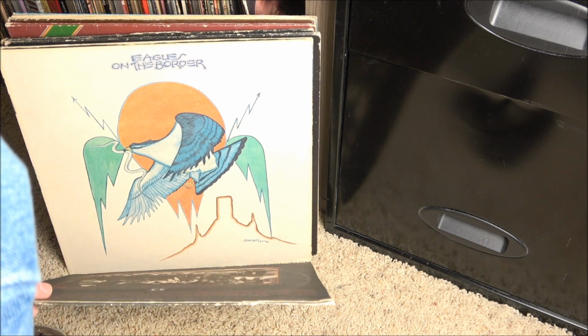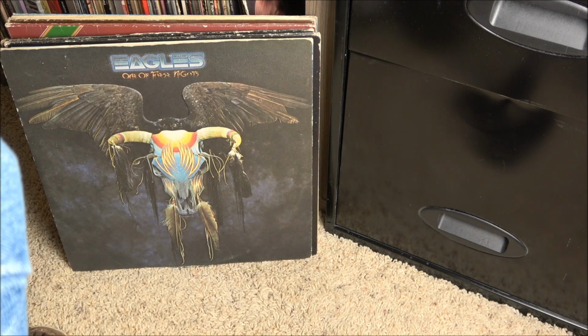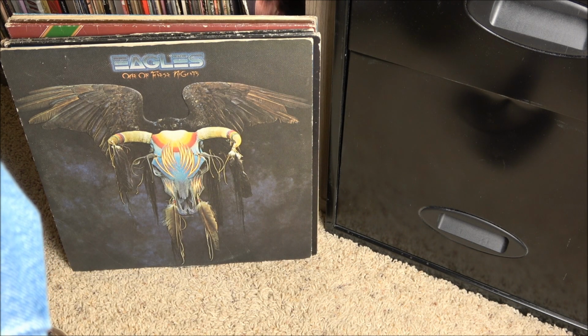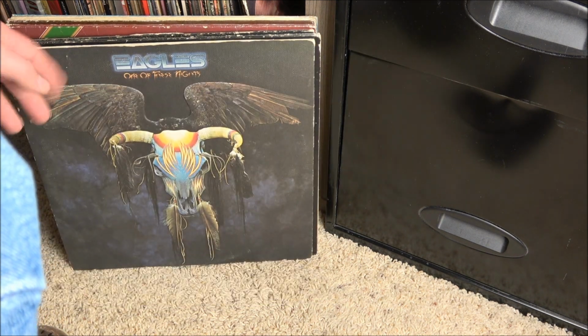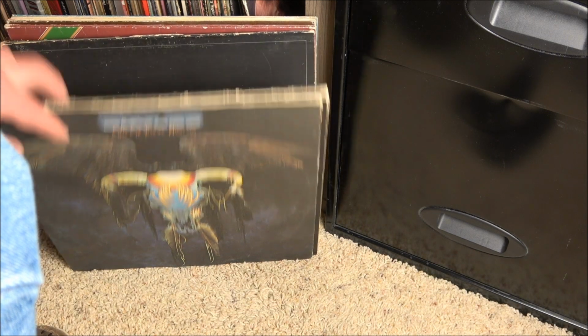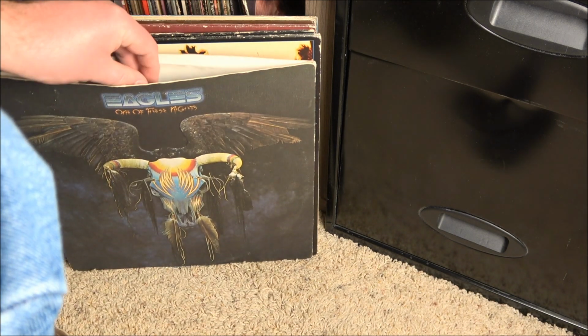So Desperado, On the Border, but here's what I really wanted to cover. Starting with One of These Nights, 1975. For the first couple pressings of their albums, starting with this one, they would etch some pretty strange things into the dead wax, so I thought I would show them. Now, my copy of Hotel California doesn't have any of the goofy etchings, but this copy of One of These Nights does, and then The Long Run does. And yeah, this is a top loader. You don't see too many of those.